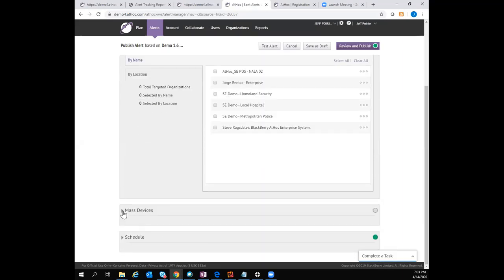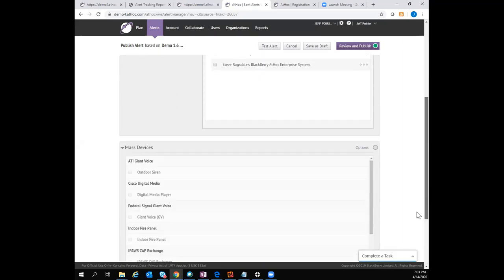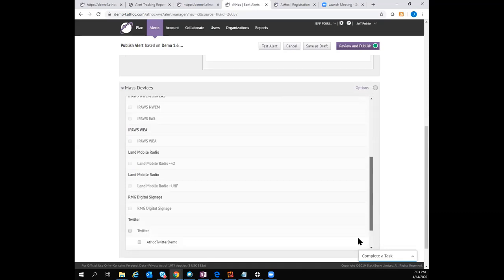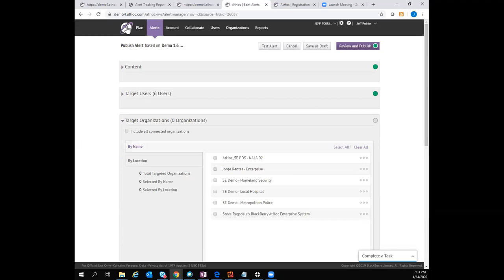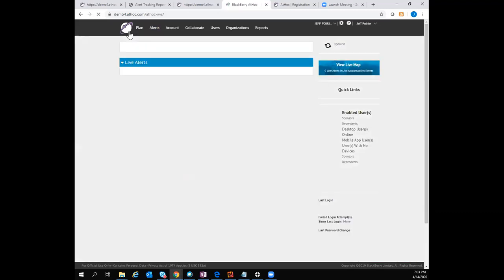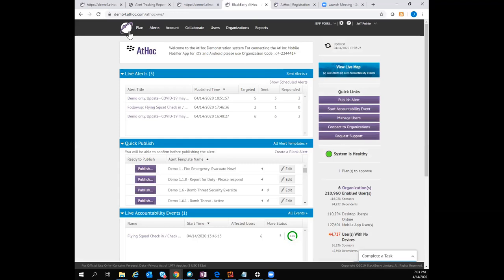And I go down to look at mass devices. In addition to those kinds of devices, we can also target things like Twitter, Facebook, then XML feeds. So think of notification as more than just an organization sending a notification out to my staff through the telephone channel or the email channel, but being able to leverage other technologies to deliver urgent notifications when they're needed and on time. And so with that, I think I'll pause and take it back to David.